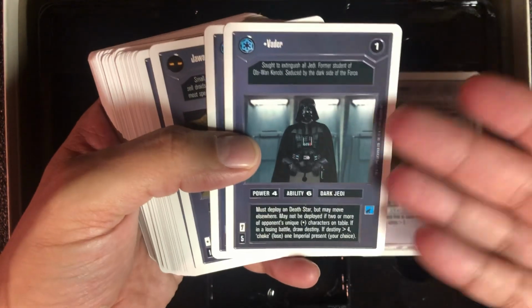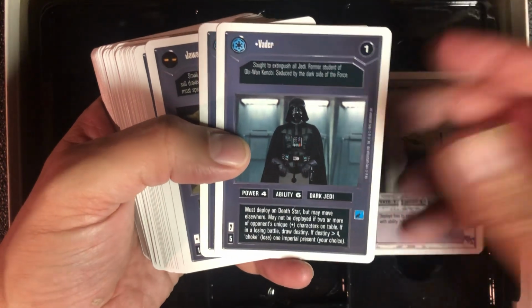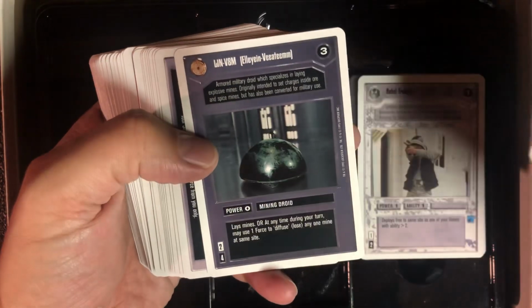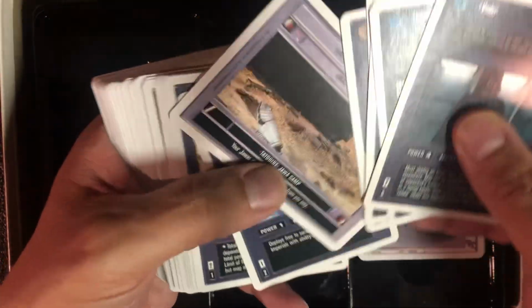But this came in the starter set, whereas the other one you have to pull in a booster pack, and you know the deal. It's rare, it's hard to find, or it's expensive. If you want to go online and try and buy one, you're probably gonna have to spend some good money.